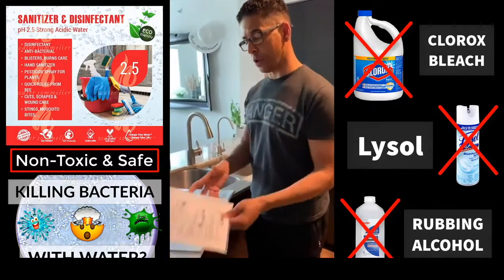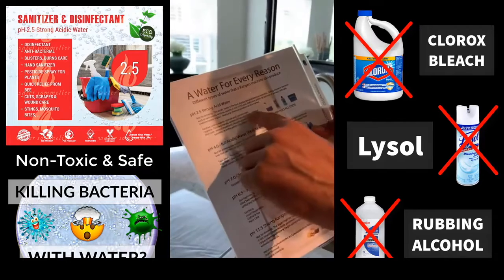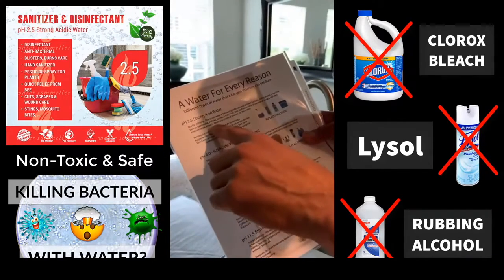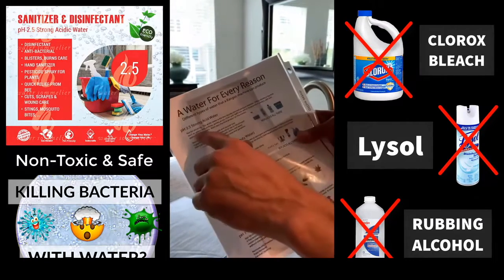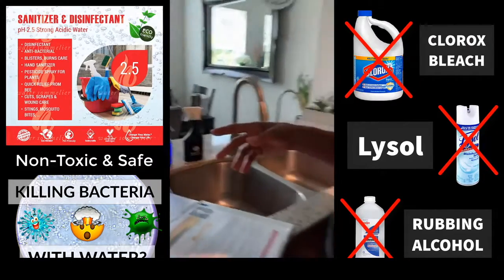That would be nasty. So our strong acidic water here, it's not necessary for drinking, but sanitizing cutting boards, utensils, countertops, has no environmental impact at all because it's water, and it beats any other chemical on the market because it'll kill bacteria such as Salmonella, anthrax, spores, E. coli, H1N1, and Staph virus within 30 seconds.